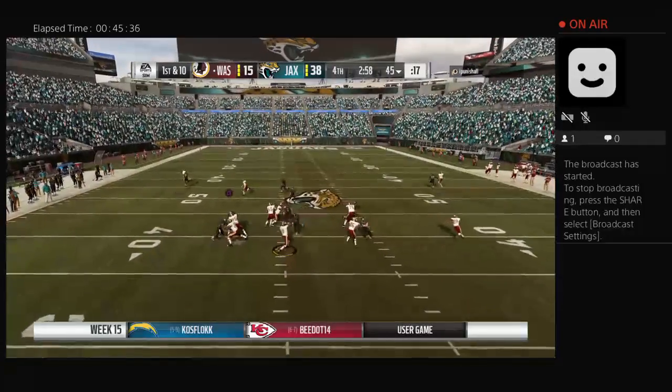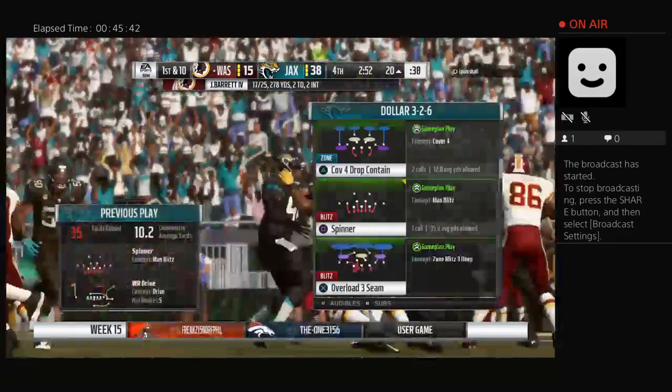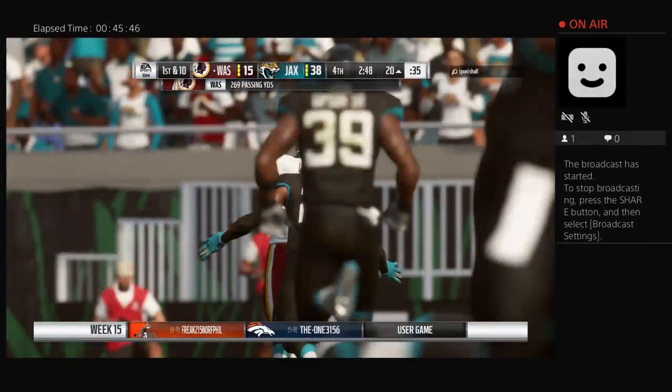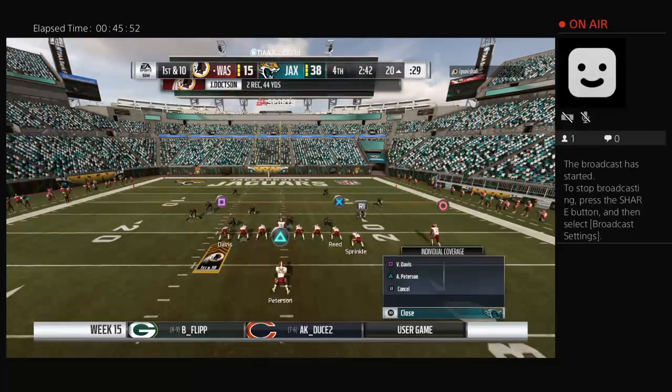On 1st and 10, here's Barrett. Oh, he's able to outmuscle him here as he pulls it in. And that one results in 35 yards. You know I'm going to lean towards the defender, right? You know I'm going to do that. I know. That's a tough situation for him as I see it.